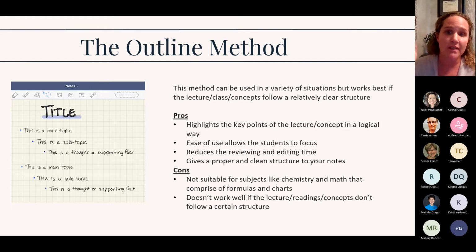The outline method, most popular note-taking method. It lets you organize all of your information in a structured form. It can help you save time when you're going back afterwards to review information. This method requires you to structure your notes in the form of an outline by using bullet points to represent different topics, subtopics, etc. I like using this method for textbook readings.